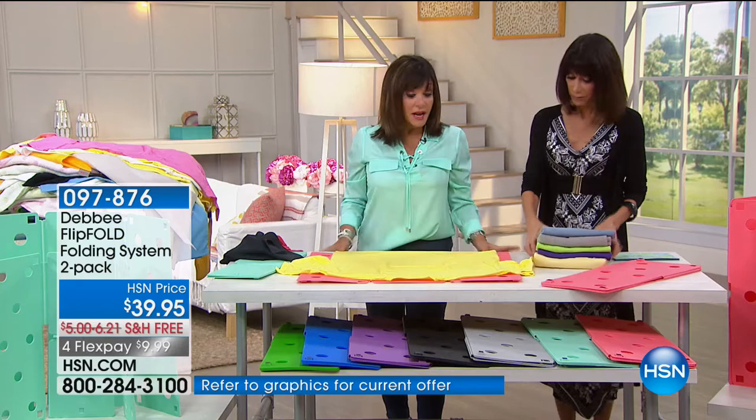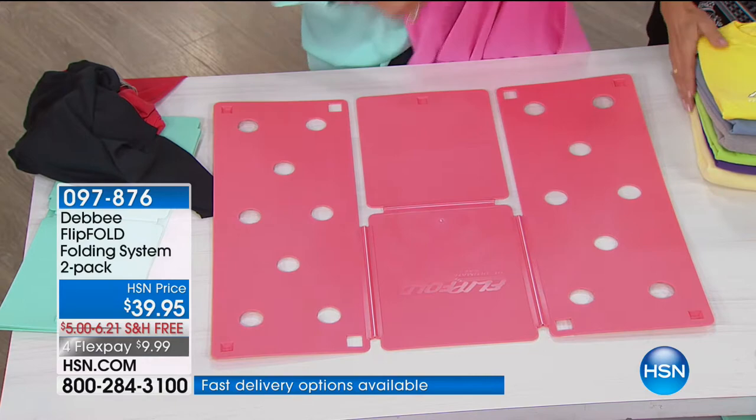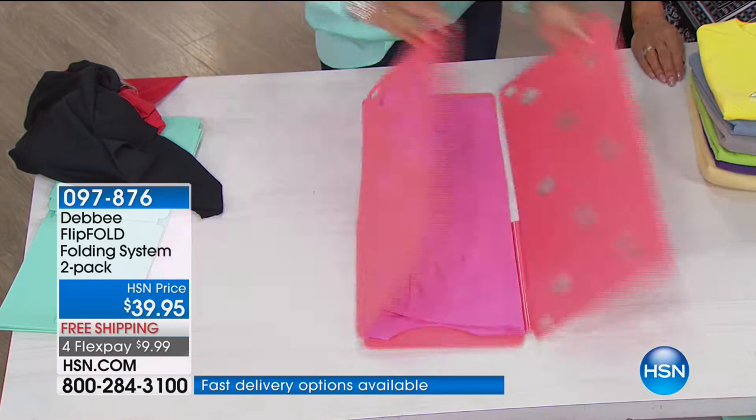Now, 60,000 times. Why do you say, I'm not going to ever fold 60,000 times? So these are used in department stores, manufacturers, hospitals. Anybody who needs to fold anything uses the flip fold, because it's a quicker, better, easier way to fold.